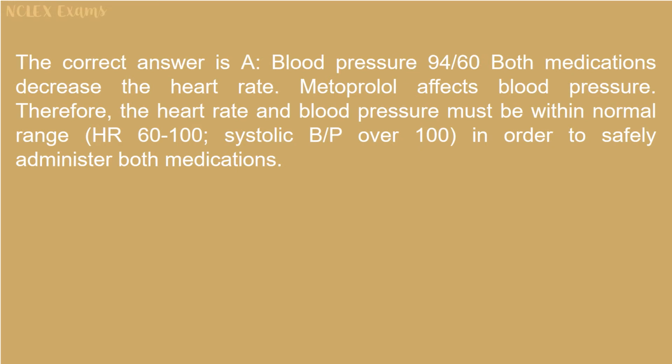The correct answer is A. Blood pressure 94/60. Both medications decrease the heart rate. Metoprolol affects blood pressure. Therefore, the heart rate and blood pressure must be within normal range, HR 60-100, systolic BP over 100, in order to safely administer both medications.